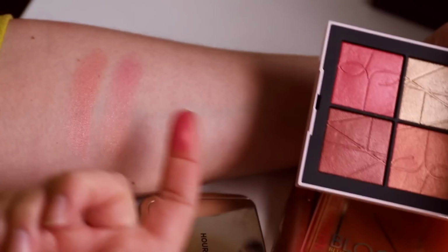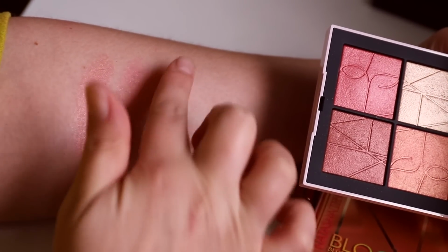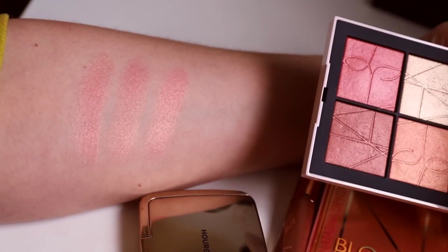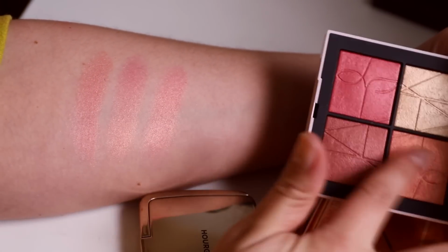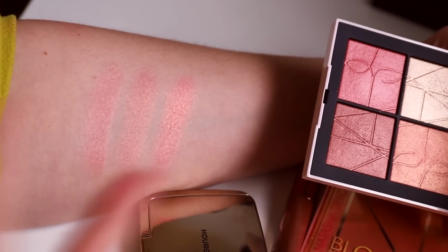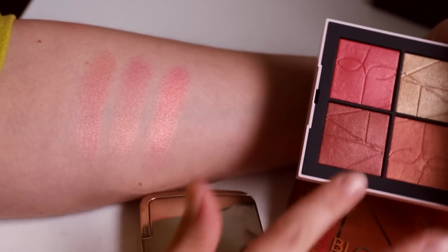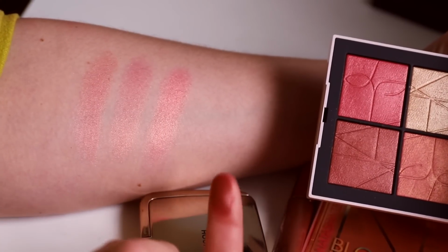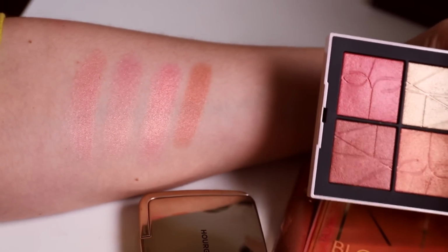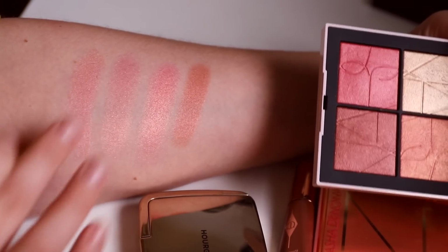Okay, so this is, again, a smoother formula. Same color as Orgasm, but it doesn't have that chunkiness. It's got that smoothness. I think it's very pretty. In terms of application and formula, this is a bit bolder. It's a little bit more like the Nabla ones. So not as soft and easy to apply, and doesn't look as natural. It's a little bit more bold, but pretty. And I like this one as well because it's like a bronze blush highlighter all in one. But you can tell, again, bolder, nice and smooth, but not an everyday sort of easy blush like this.